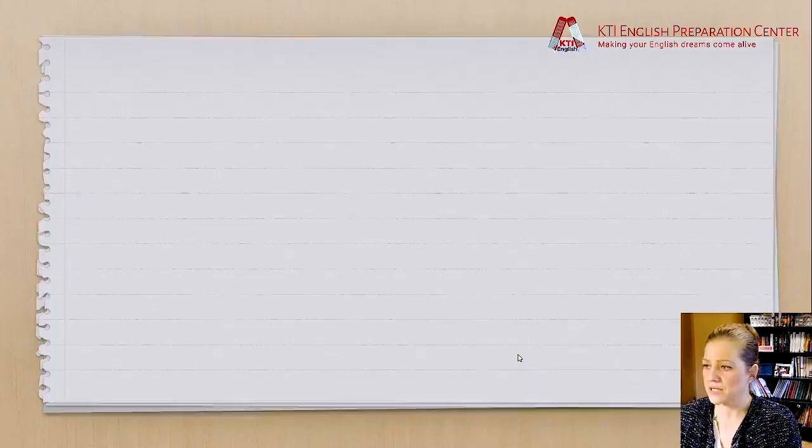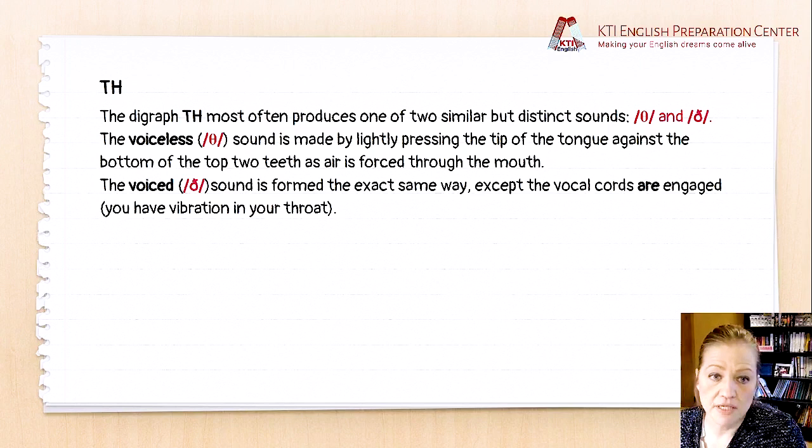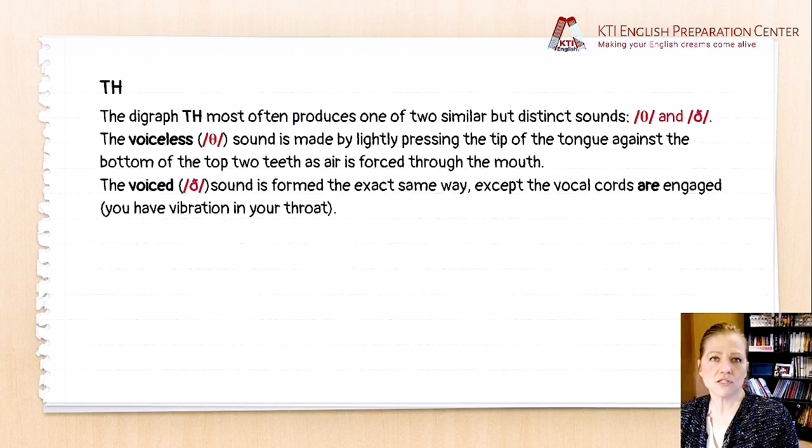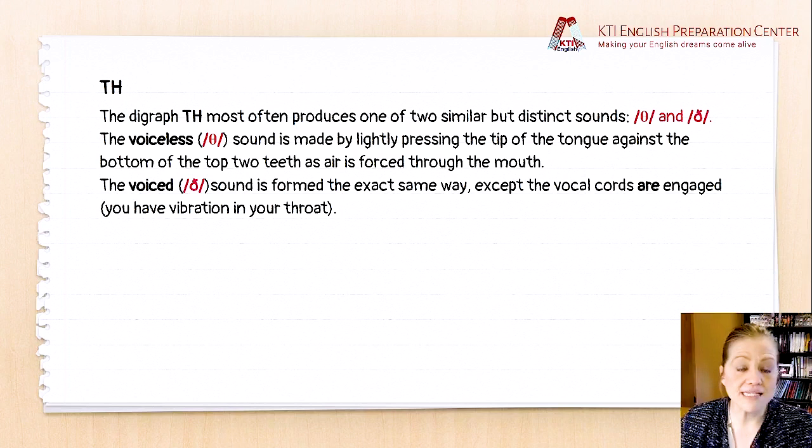So, the TH digraph produces two sounds. One that's the voiceless. Now you'll notice my red symbols here. These red symbols are from the International Phonetic Alphabet, which shows us how to say the different sounds, but you have to memorize what each one of those means. You're not going to need to know those symbols, okay? So I'm taking them out of every other place. And lots of worksheets, lots of schools will have those, but you don't need to memorize that. Just know that voiceless TH is the th, okay? The voiced is the th, the difference between voiceless and voiced.